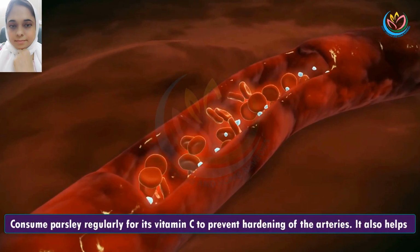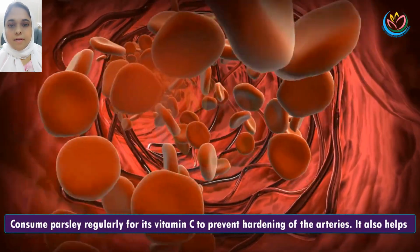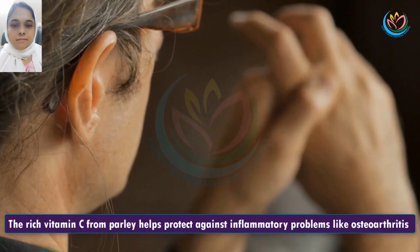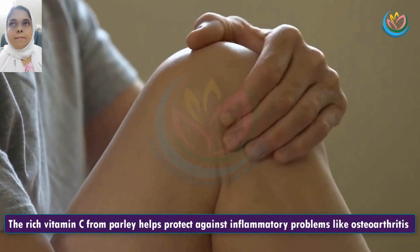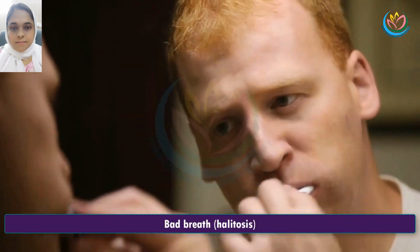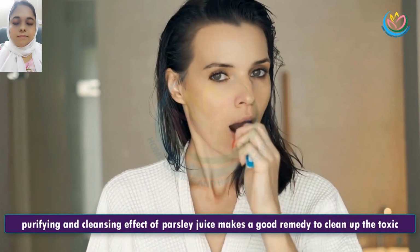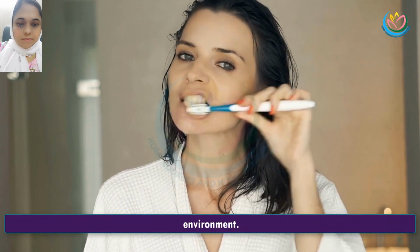Atherosclerosis. Consume parsley regularly for its vitamin C to prevent hardening of the arteries. It also helps to dissolve the sticky substances and maintain the elasticity of the blood vessels. Arthritis. The rich vitamin C from parsley helps protect against inflammatory problems like osteoarthritis and rheumatoid arthritis. Bad breath, halitosis. Bad breath is usually a sign of a toxic colon. If the condition is not yet too far advanced, the purifying and cleansing effect of parsley juice makes a good remedy to clean up the toxic environment.